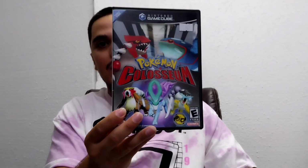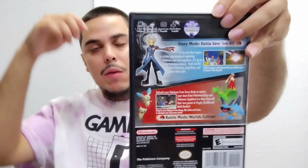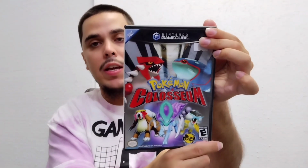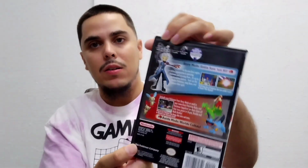Alright, Pokemon Coliseum. Now this is a high quality reprint case here, actually. Not even gonna front and pretend like it's the real one, but I'm really glad to still have this game in my collection. Doesn't have the manual, but does have the disc there. I actually had to trade some games that I didn't really care about to get this one because it sells for so expensive now. Seen it at a retro store, traded up for it. Still had to pay a little bit, paid around 30-40 bucks.